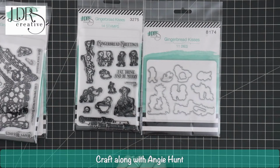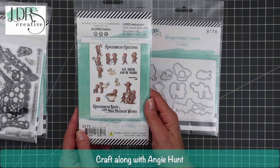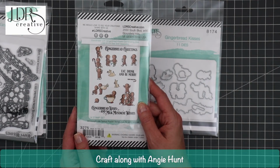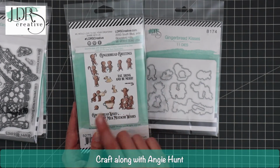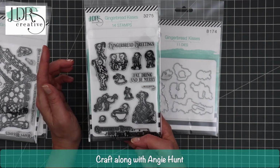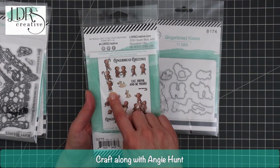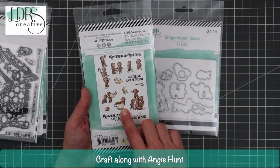But I am going to use the gingerbread kisses because I love these gingerbread men. They are just the cutest things. It's like they're little gingerbread acrobats and stuff. They're so doggone cute. And some of these I wanted to play with some that I didn't use the last time. So you can see they're now all inked up because I'm using some that I didn't use the last time. So I think I've even got these 3 that are kind of, you know, standing on top of each other. We're going to be using this little guy. He's going to be one that I'm going to color up.